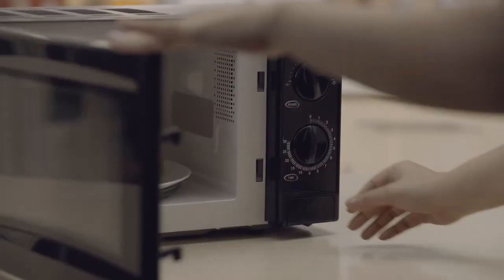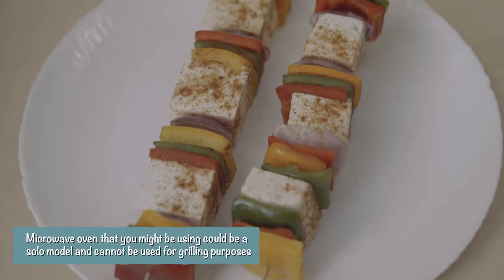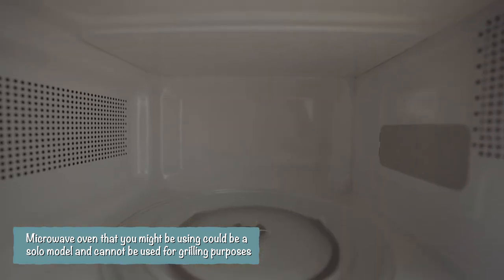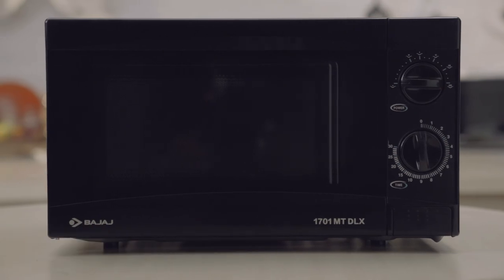The probable reason for this can be the microwave oven you have is a solo model, which cannot be used for grilling. Alternatively, you can use Bajaj OTGs for grilling purposes.